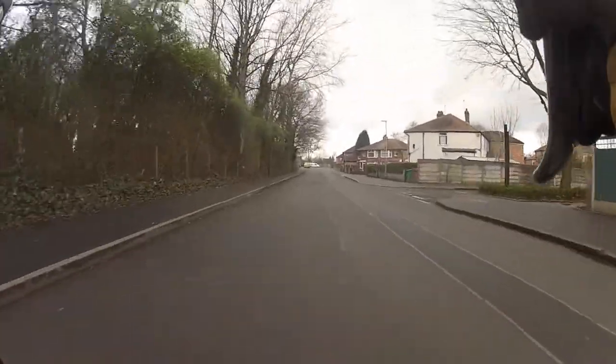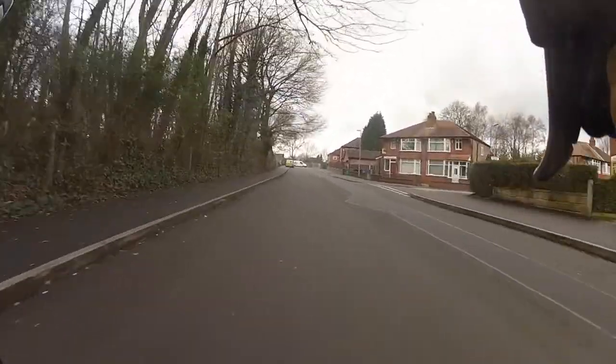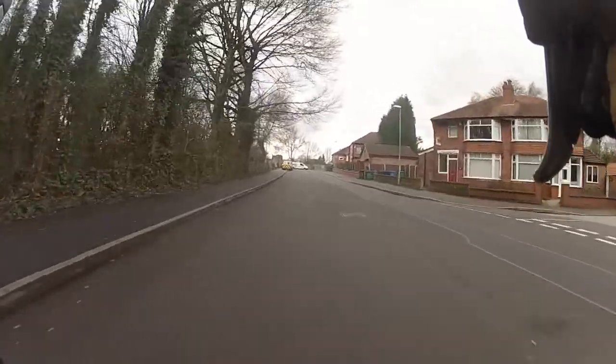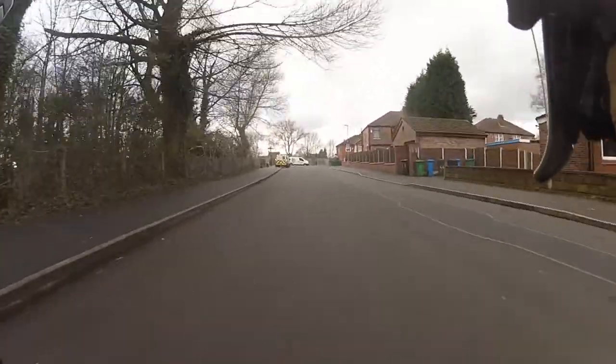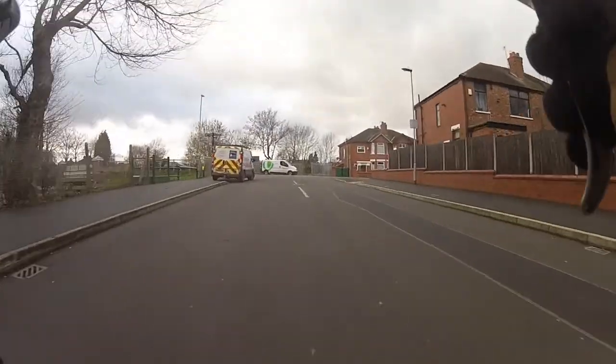It's not a particularly good piece of infrastructure there, and I would advise anybody who's not familiar with the area or this route, probably just to get off the bike and walk it across. It's a lot simpler.